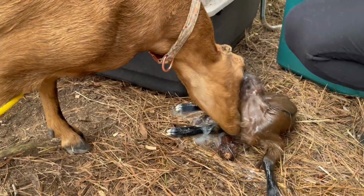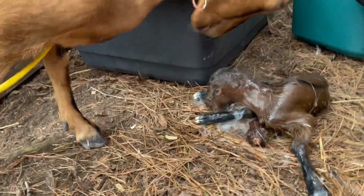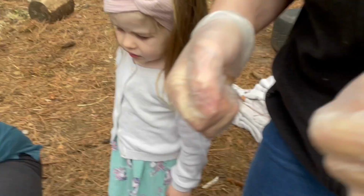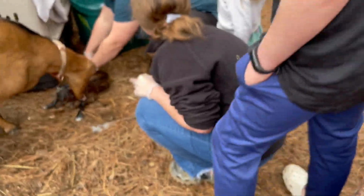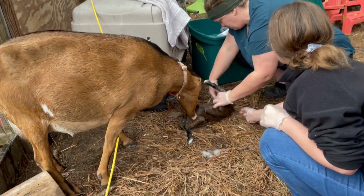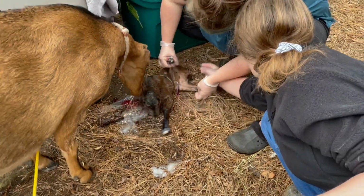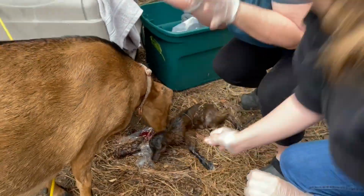Let's see what it is. Yeah, it's a boy. What do y'all think? What's y'all's guess? A girl. I have a feeling it's a boy. Girl. Luke. JoJo, who do you think? I think I want it to be a girl, but I think it's going to be a boy. Let's hope. I was looking at the umbilical cord. It's a girl! No! It's actually a girl! Yes! JoJo, it's a girl!